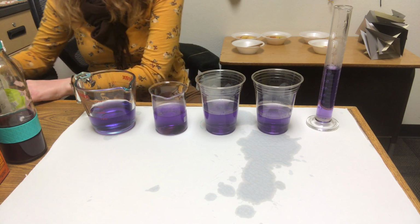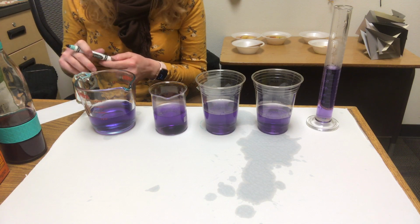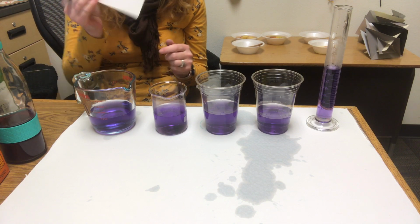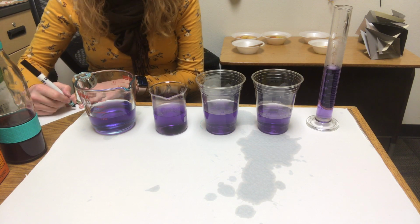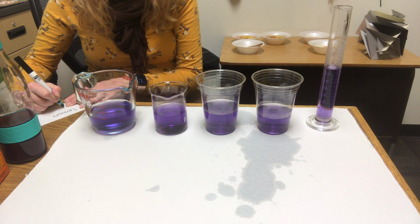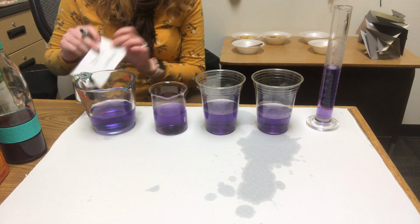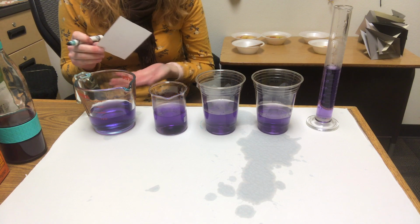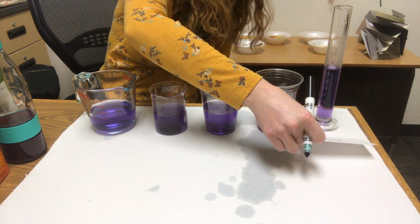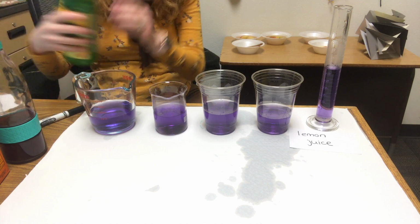So since we know that, let's start with that and see what color things turn when you put an acid in. So I'm going to take one of my cards and I'm going to write lemon juice so I can label it, L-E-M-O-N, juice, J-U-I-C-E. Which container shall I start with? I'll start over here. So lemon juice is going to be over there, and I'm going to take this lemon juice.